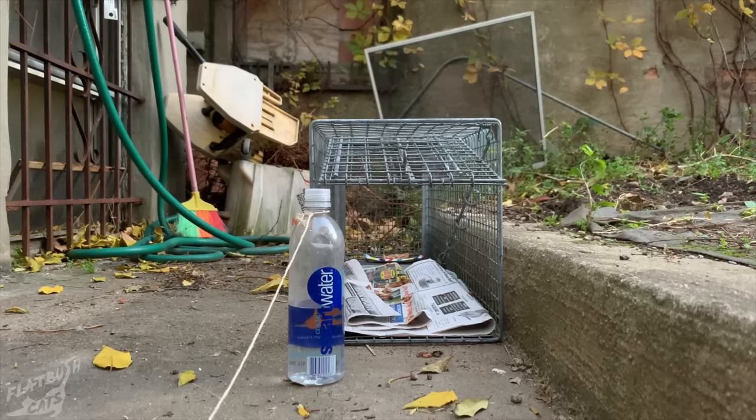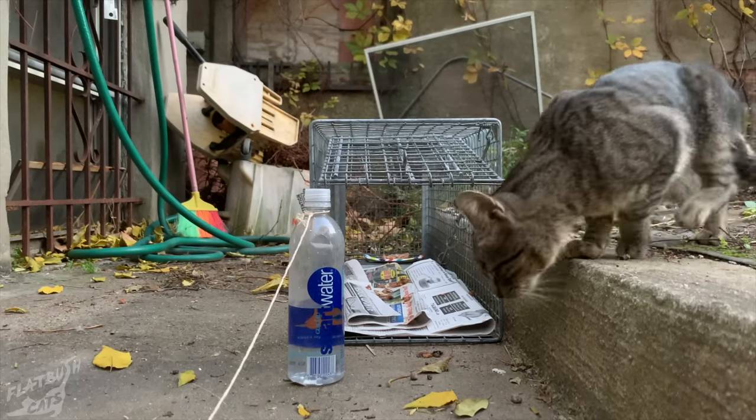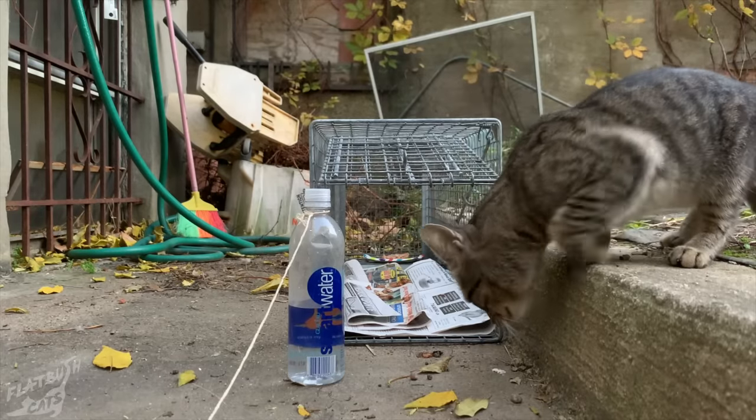Maybe there's an outdoor cat on your block. Taking a free trap neuter return course is one of the best ways that you can help, regardless of whether they're feral or friendly.